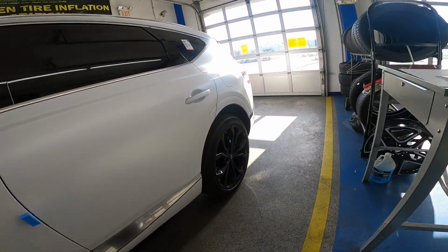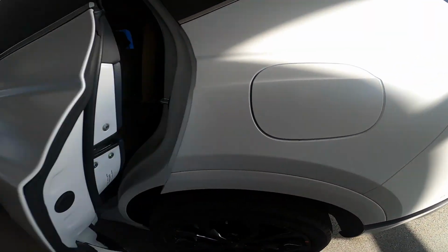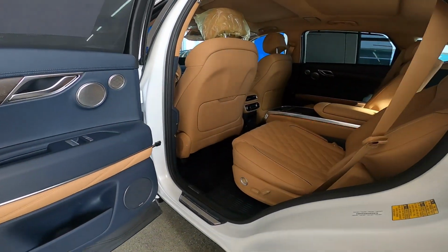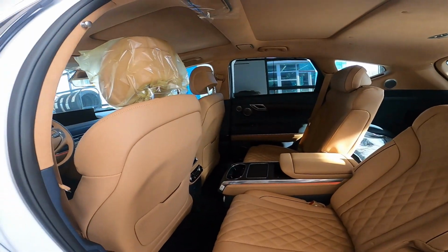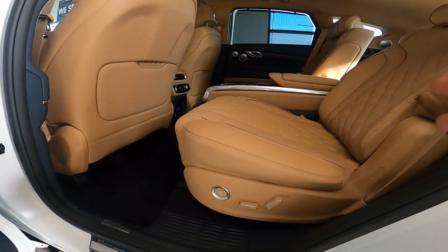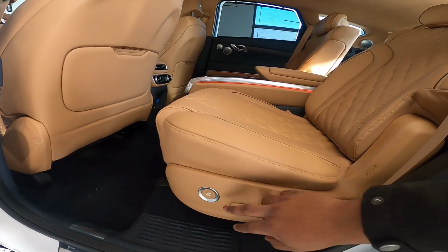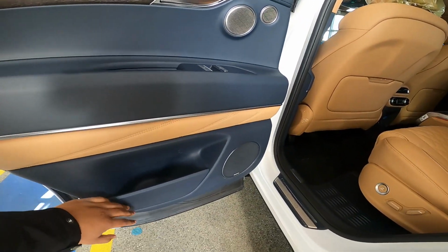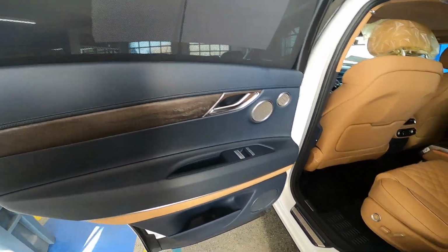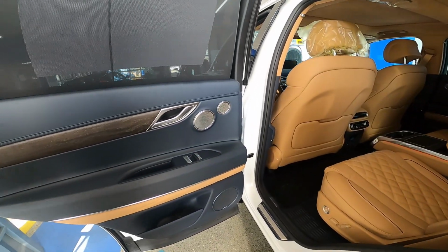Now let me show you guys the rear seat accommodations of the Signature Prestige. Now looking at the rear, of course, this one is a 4-seat configuration all around. And you can see it does have power rear seats. The relax mode right here. The materials and everything are soft touch all the way down. And you do have a wood trim right here with power sunshades.